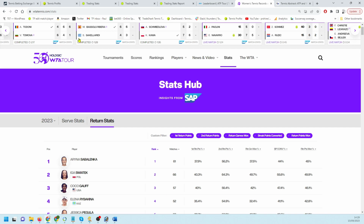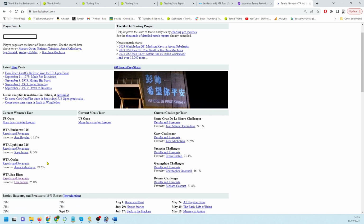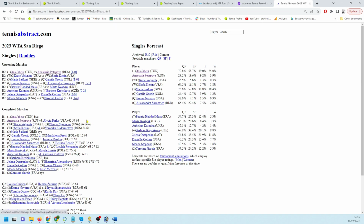Another site that I always found quite confusing, I didn't look at it for long, to be fair. On here, if you look down at the bottom, it gives results and forecasts. So if we look at San Diego, which is obviously where we are at the minute, you've got today's matches, Jabeur Potapova, and it gives the percentage chance that they're going to make the next round. So they're in the second round at the moment. According to their prediction model, Jabeur's got a 70.8% chance of beating Potapova, which I can't disagree with. They're favouring Kenin to win.